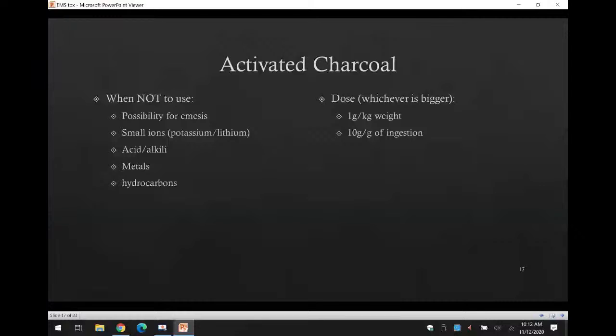So the dose is whichever is bigger. If you've got a big guy, then you can just use their weight. It's 1 gram per kilogram, or 10 grams per gram of ingestion. An easier way to think about that is, how much did they ingest? You give them 10 times that amount, and that's how much activated charcoal you want to use.